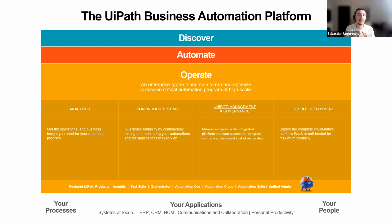So operating mission critical automation programs is no small feat, but luckily we have all the right tools for you to do just that. So we have analytics for you to track, measure, and manage the performance of your entire automation program. We have continuous testing to transform QA to a value provider, and we have unified management and governance, which is today's focus, for the entire integrated platform and automation program, and our flexible deployment options, of which Automation Cloud is probably the easiest to get into.